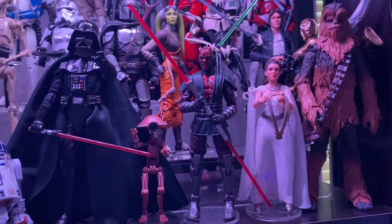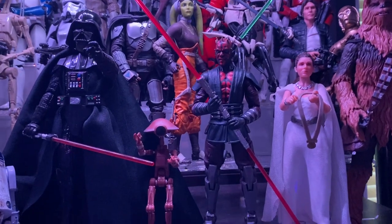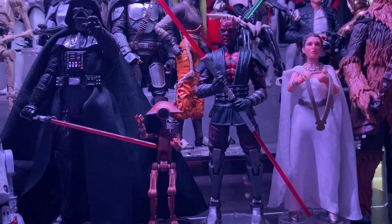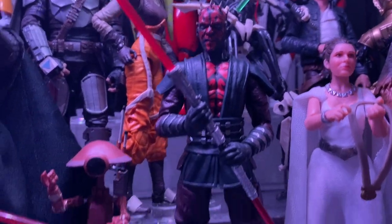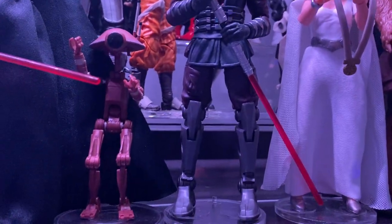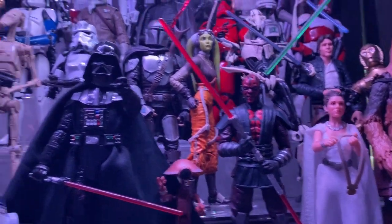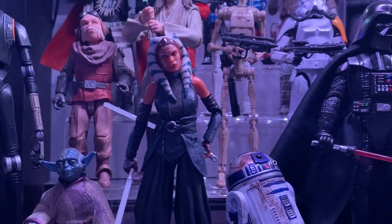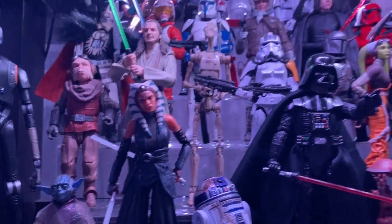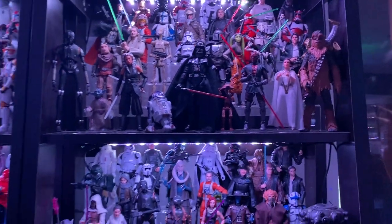Clone Wars Season 7 Maul is great. He was so hyped up, and you finally get him, and you're prepared to be let down because everybody said so many great things. And then you get it, and you've got him on your shelf for like two weeks, and you're just like, yep, I'm in. He is awesome. Mandalorian Ahsoka too. Incredible. That's another great one. So yeah, this is my main Black Series collection.